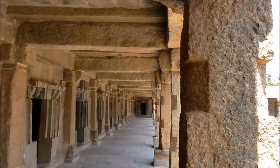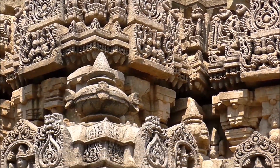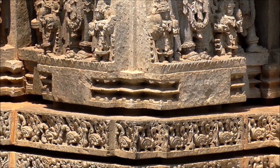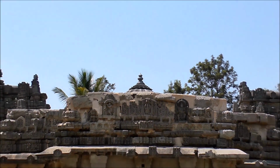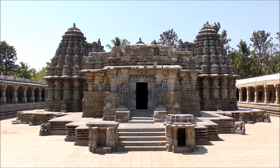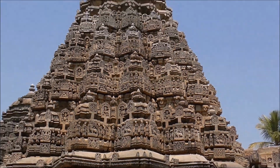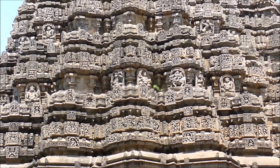The Hoysalas usually dedicated their temples to Shiva or Vishnu, 2 of the popular Hindu gods. The focus of the temple is the center, or sanctum, where the image of the deity resides. The main temple is built on a jagati, which symbolizes worldly platform.